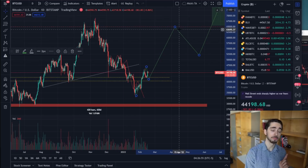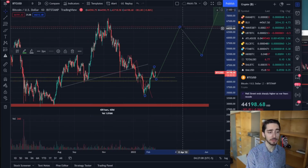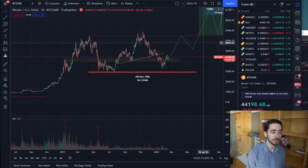I would bet more confidently, just to set expectations, that this is something we're probably going to see in April, right? And it's only a month and a half away from where we are right now, give or take, maybe possibly 2 months. And then we could be revisiting back up to this range and have a chance to, again, get back above this resistance range.